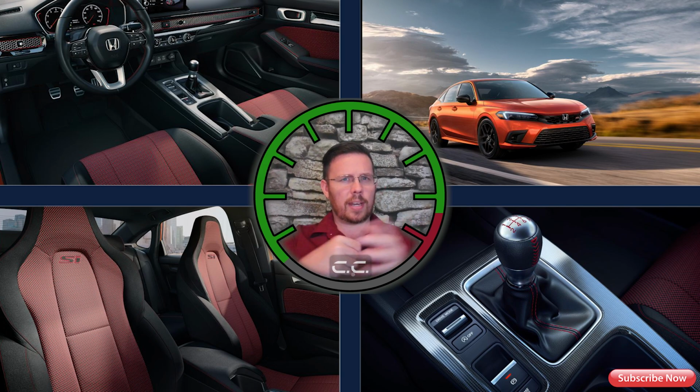Last gen, the 10th gen, had a fantastic dual mode where it was soft and comfortable, and then when it got sporty, it would just click over and it was just super nice. That's gone. It's just a straight up sport tune suspension. Of course, the LSD is still there.